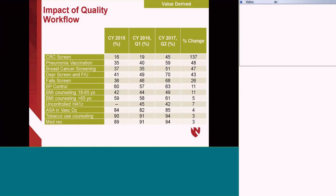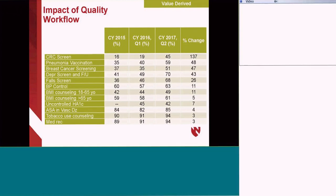I want to draw your attention just to a couple of examples. You'll see, for example, colorectal cancer screening went up from less than 20% to 45%. Pneumococcal vaccination across the organization reached nearly 60%. Breast cancer screening over 50%. And remember, this is ambulatory-wide, so it includes primary care and specialists. And if we were to look more closely at primary care, we see even higher numbers. But this was important for us to show the organization that this was leading to meaningful changes.